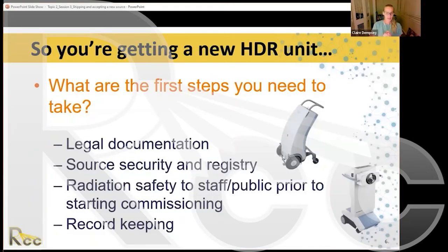Okay, let's think. We're getting a new HDR brachytherapy unit. That's awesome, super exciting. We all love brachytherapy. It's going to be great for our patients. We're going to be able to do a lot of good with our brachy units. So what are the first steps you need to take? Possibly even before the HDR unit arrives in your department, there are a few things that you need to be on top of.